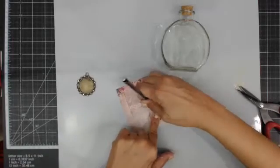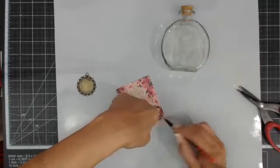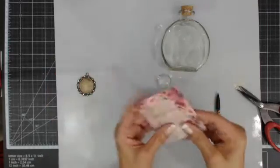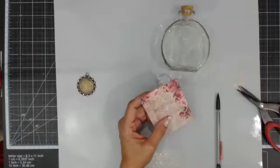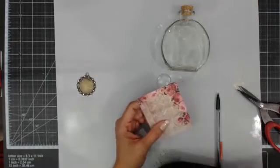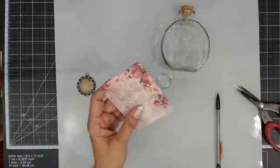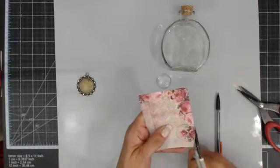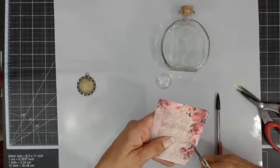And all we're going to do is cover it up, or do a circle around it. And I just chose a little spot that's pretty. And if I had scissors, I would cut it out. There they are. And we're going to cut this out real quick.